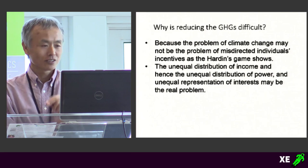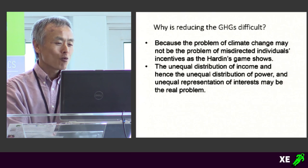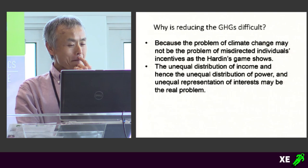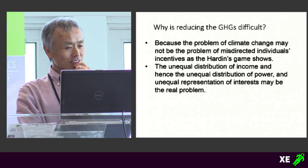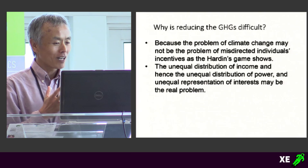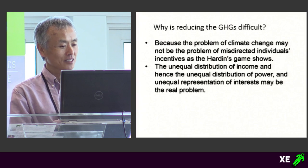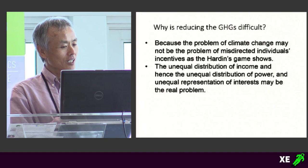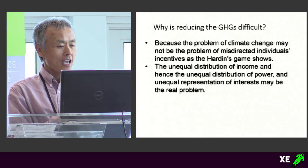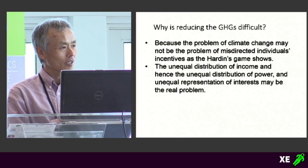So we're going back to, let me just take one minute, the original question: why is it so difficult to reduce greenhouse gases? Maybe because the problem of climate change is not the problem of misdirected individual incentive, as shown in Hardin's game. Maybe it's a problem of the distribution of income. So unequal income distribution, unequal distribution of power, and unequal representation of interest. That might be the problem.